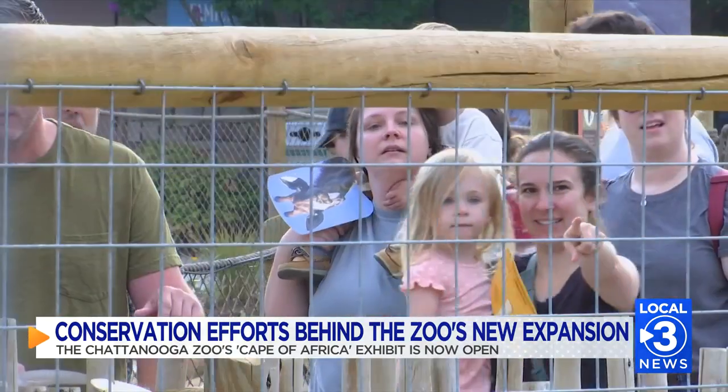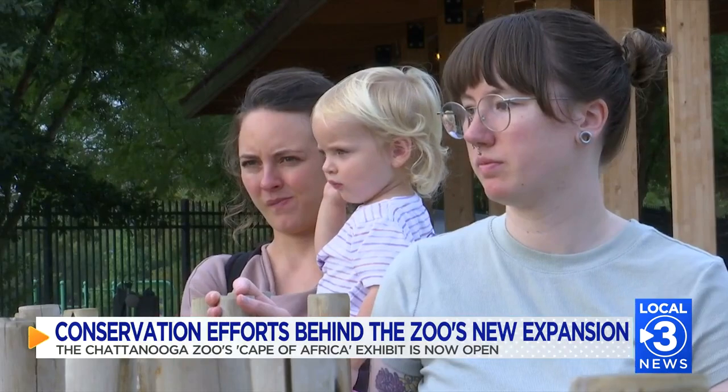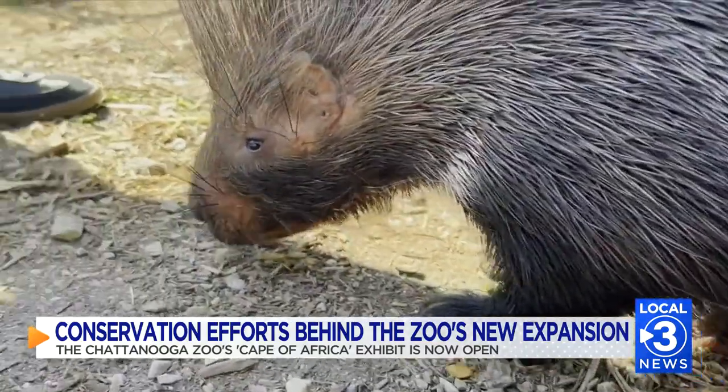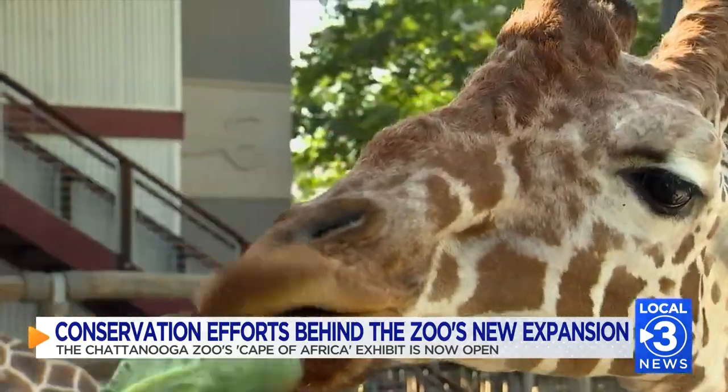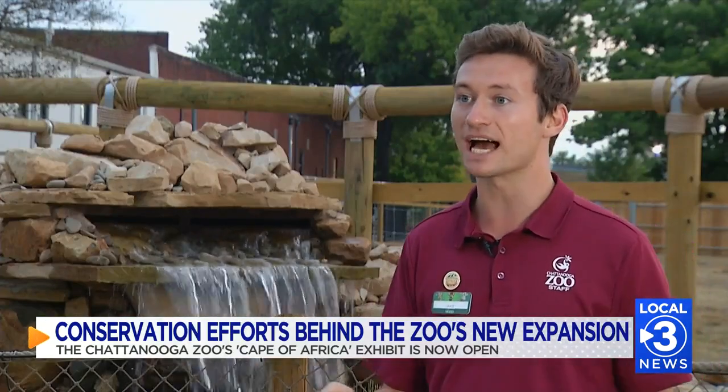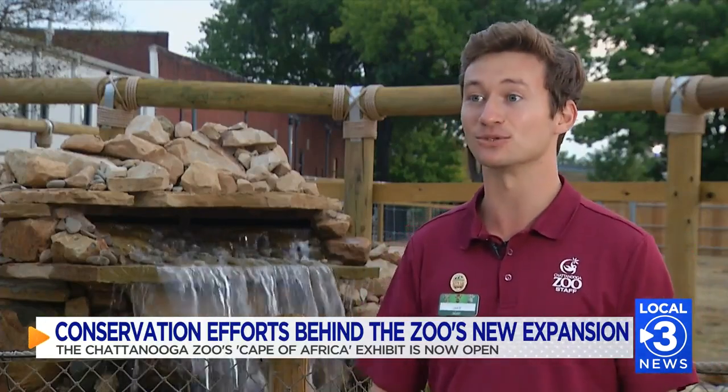One of the Chattanooga Zoo's missions is to connect visitors with wildlife. So that they grow in their love of wildlife and their understanding of the importance of conservation. So I hope that people will come, read all the signs, understand all the facts, and then just appreciate how amazing these animals actually are.